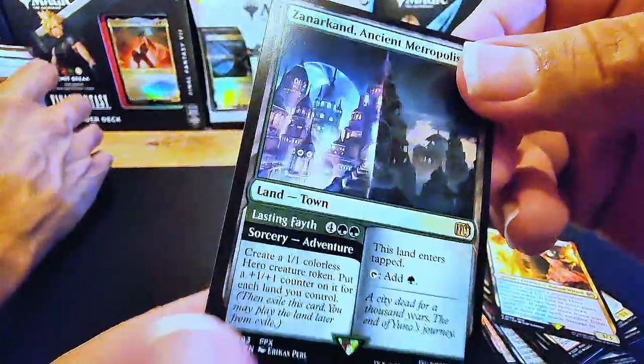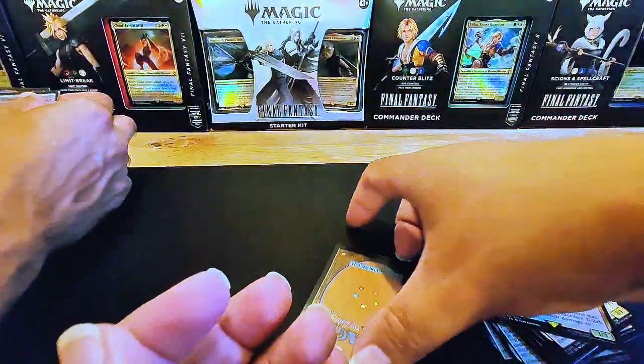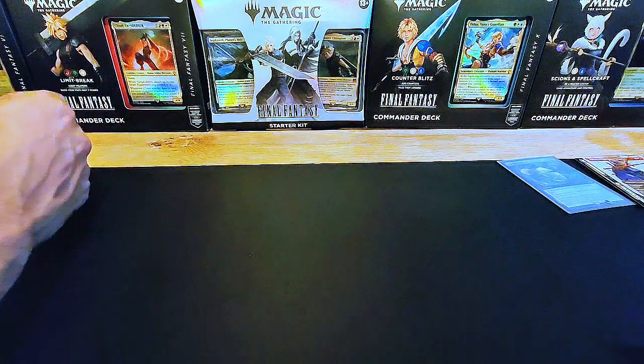I love the fact that they did some of the most iconic cities. They gave them their own land, right? I thought that was really smart. Beautiful stuff.